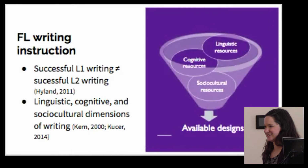When writing, we draw on all of the tools in our metaphorical toolbox to make meaning in our texts. This toolbox consists of all of our available designs. This includes linguistic resources such as our knowledge of vocabulary, grammar, and syntax, cognitive resources of how to carry out a writing task, planning, drafting, revising, generating ideas for textual content, and also sociocultural resources, which include culture-specific genre conventions, knowing how to meet reader expectations, knowing how reader-writer relationships are created through writing and being able to manipulate those relationships.